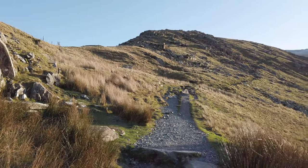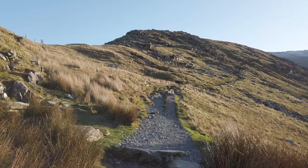Now, the Ranger Path is one of the quietest of the six main routes up Snowdon, and today it's been fabulous. I've only seen about two or three other walkers. I'm up about the same height as Moel Cynghorion, but I've decided to head on up the main Snowdon path today, just for a bit of a change.